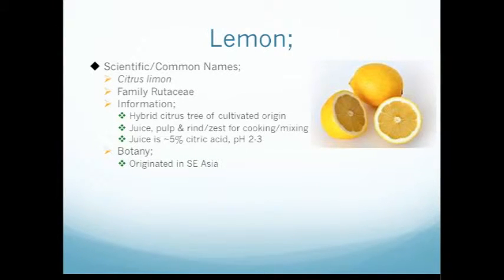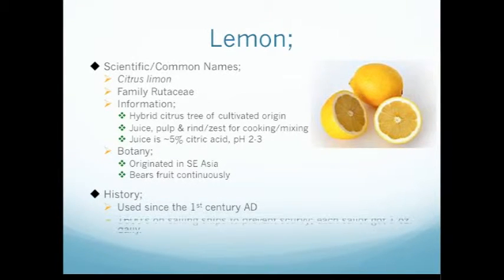Botany: it originated in Southeast Asia. It bears fruit year-round. History: it's been used since the 1st century AD. In the 1600s on sailing ships, to prevent scurvy, each sailor got 1 ounce daily.